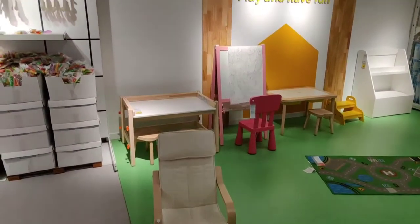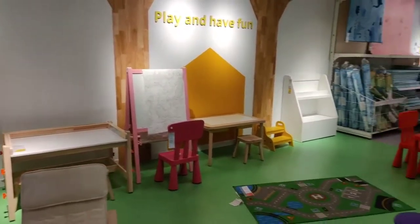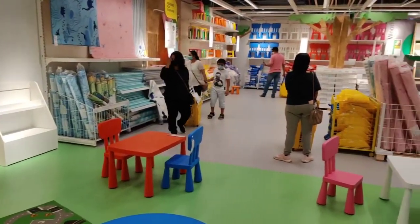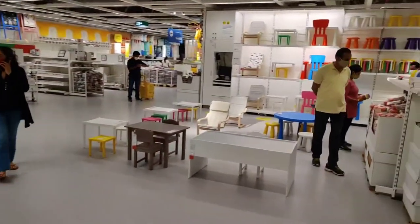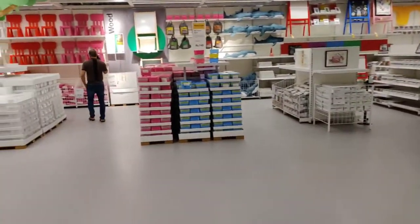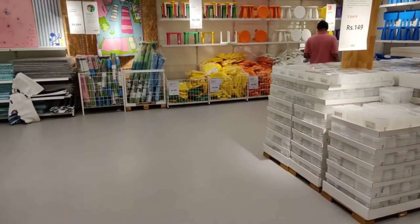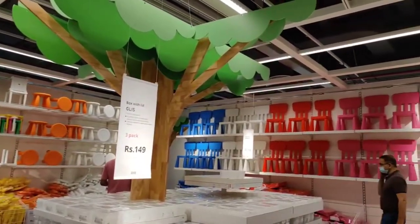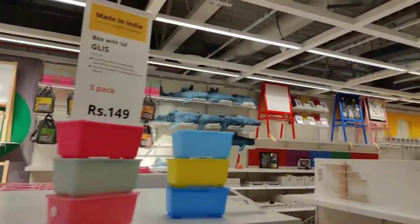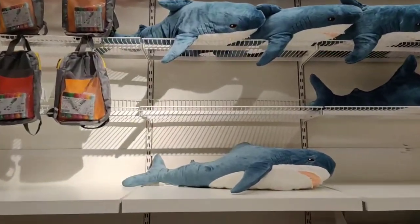Coolest places for kids. I just wonder if kids come here, how crazy they must go after seeing all this, because then they'll want everything. I like how colorful it is and how colorfully themed it is. It gets so colorful that after a point you feel like taking all of it, no? Oh my god, I really want this.